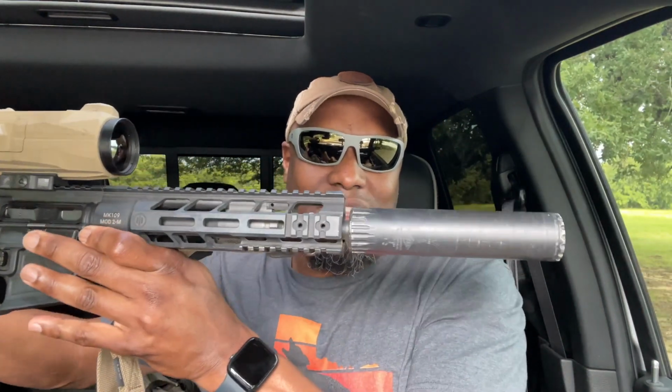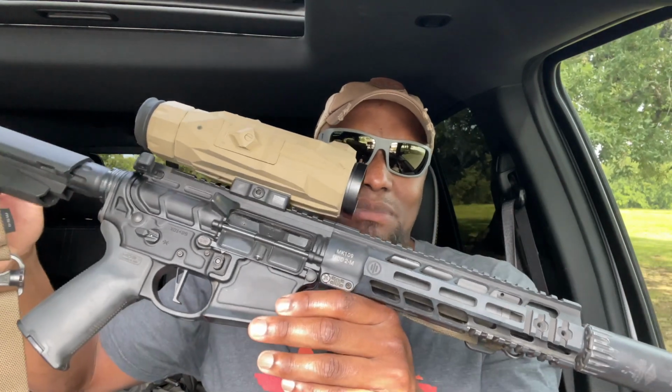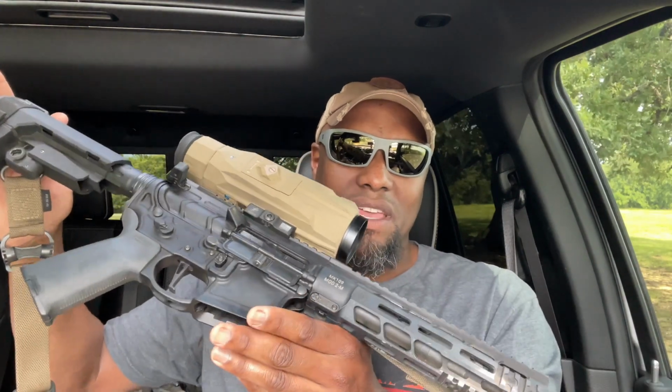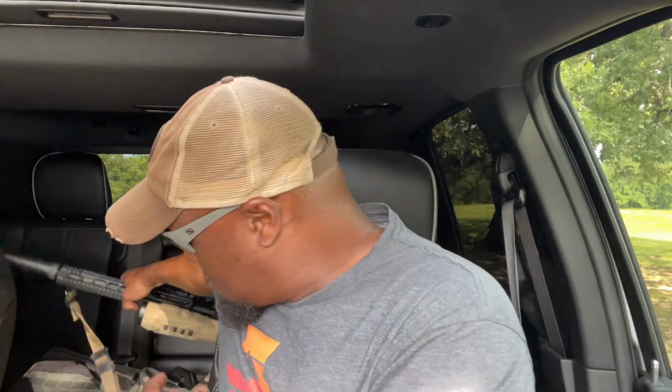It's the PWS MK109 with the YHM resonator. MK109 CMC 2.5 pound single stage trigger with the Alpha on it. This is the InfiRay Alpha 640. Such a sweet little rig here. Set this back down back there, but that's what I'm using.